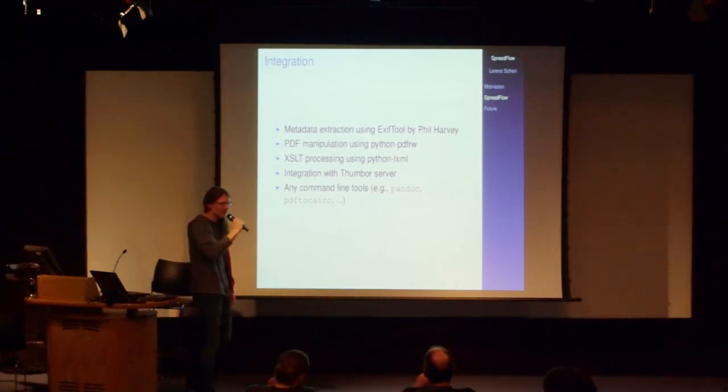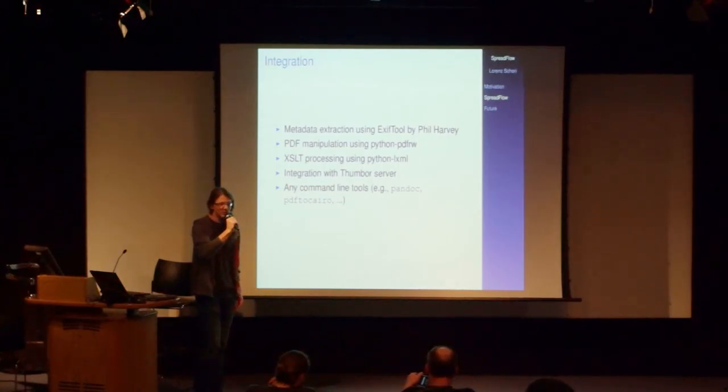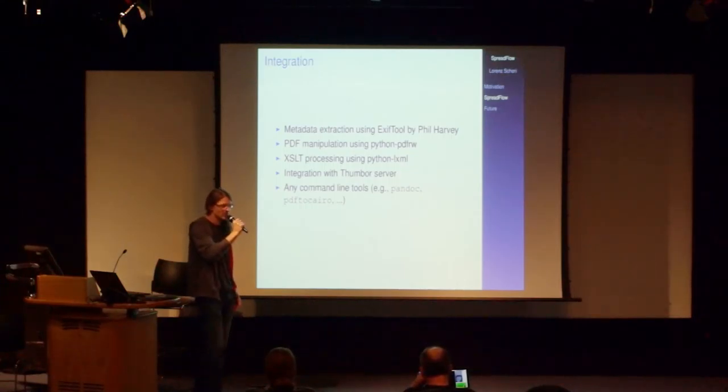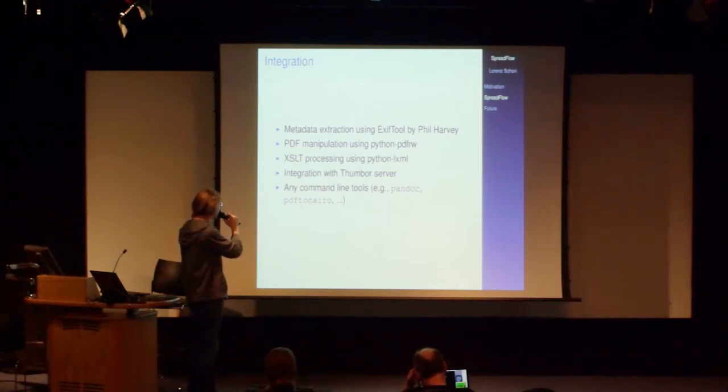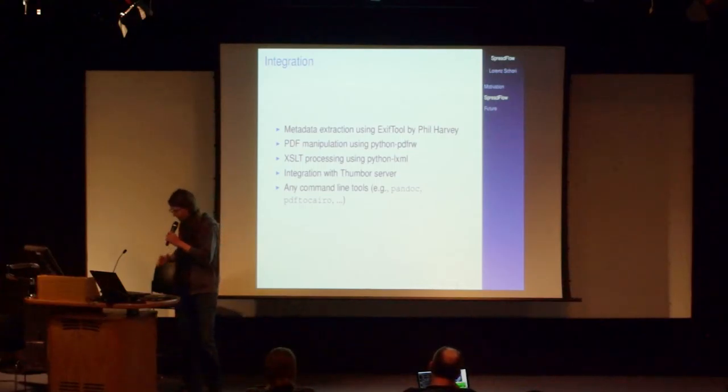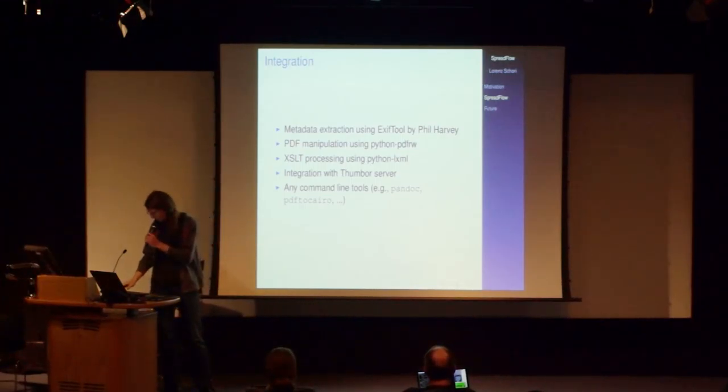The thing I've come up with just glues together all those amazing open source software packages which we already have, like ExifTool, PDFtk, PyPDF2 for PDF manipulation, and lxml for XSL processing, which is very important in order to extract the texts from the print content. And also Pandoc and pdf2cairo, which is amazing. I can show you an example afterwards for pdf2cairo.